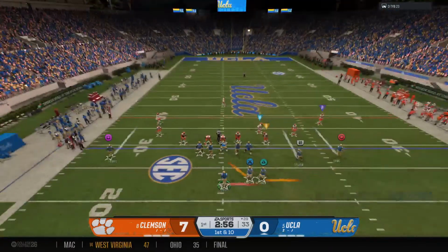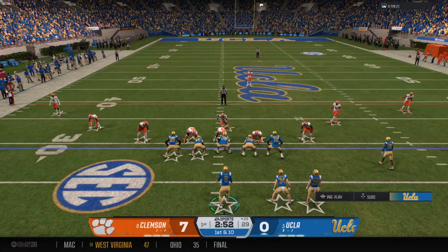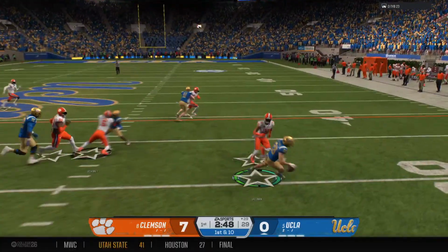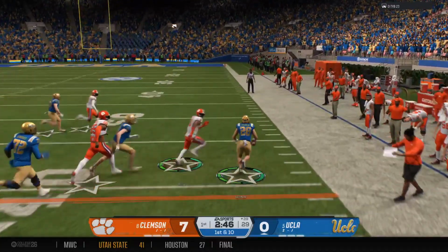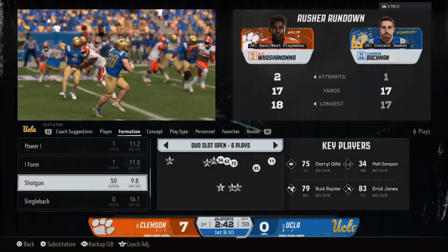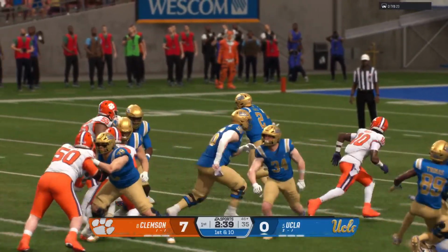New set of downs for the offense. 1st and 10. They're going to run the option. Pitch play to the back. Gets the first and still running. But down after a big gain in the first down. Defense, no answer for the option that time.